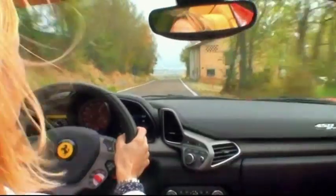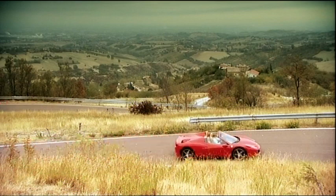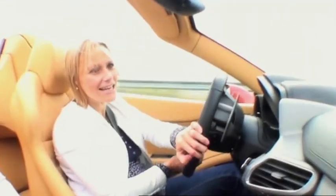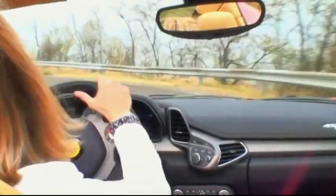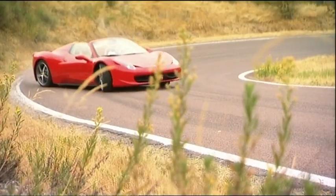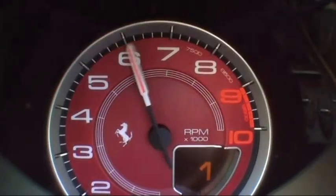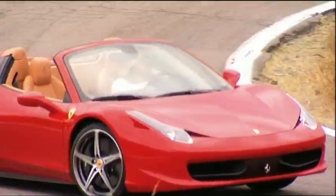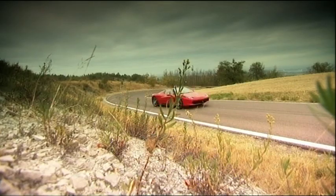I think I've just been swept up in the whole romance of it all. A red Ferrari in Italy on a mountain road. I cannot fault this car's handling. The turning is so superb. Woo-hoo! Oversteer is progressive and nice and manageable. It's hard to imagine any car making you feel more alive than this. The 458 Spyder is out of this world.